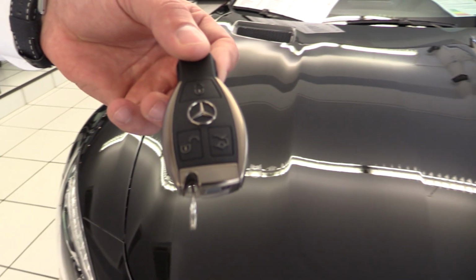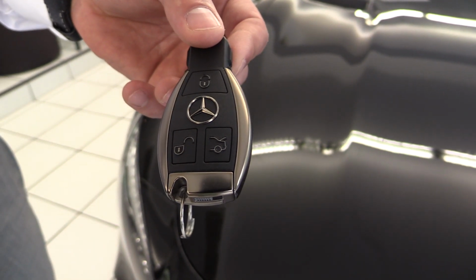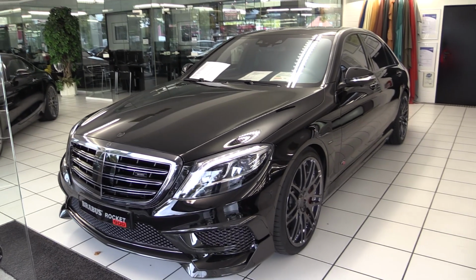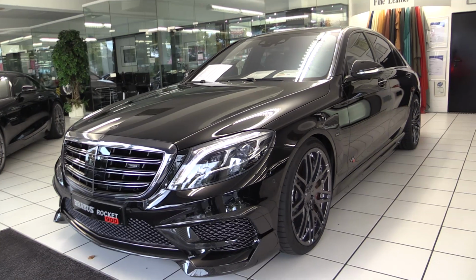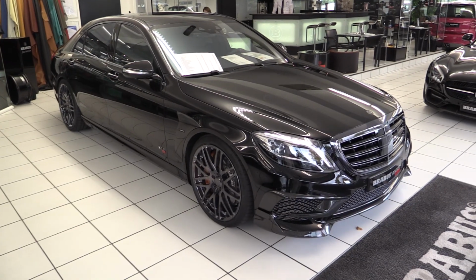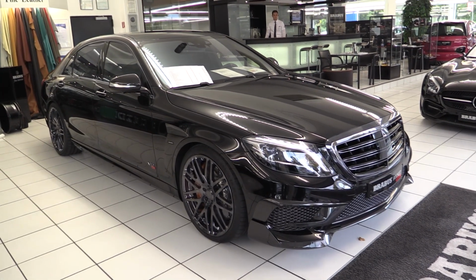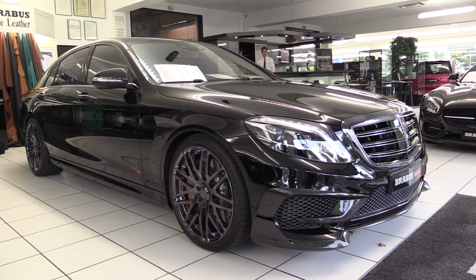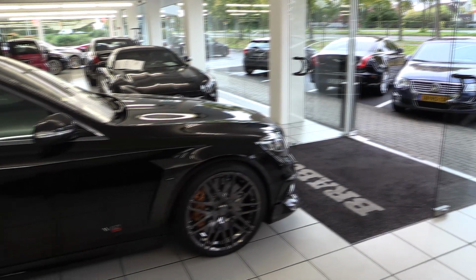And this is how the key looks like. As the name suggests, Brabus 900, 900 horsepower, 1500 newton meters of torque, but it was too much, so it's now 1200 newton meters of torque. 0 to 62 in 3.5 seconds.